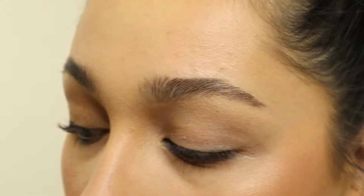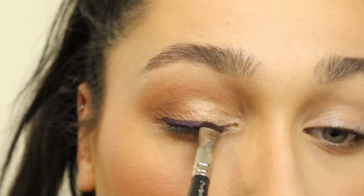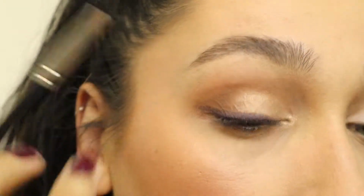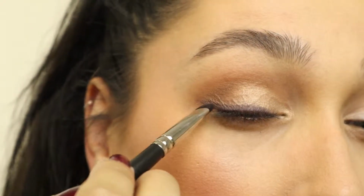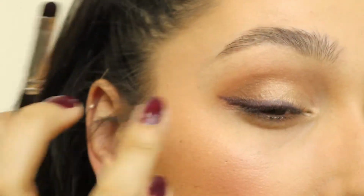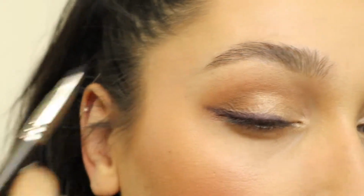But I'm just using a shader brush that's very short, very dense, and I'm just packing it into my lash line. This is going to be my liner. Now what I like to do is I wing it out and I use my finger to lightly pull because I want this to be messy. I don't want this to be perfect. So I press and dab and then use my finger to pull that line outwards and blend that.